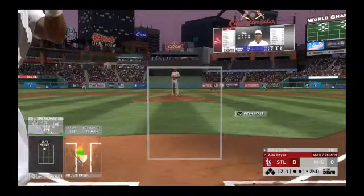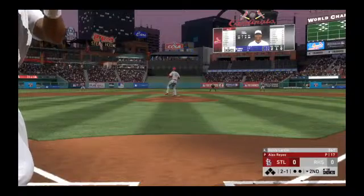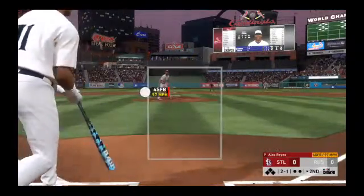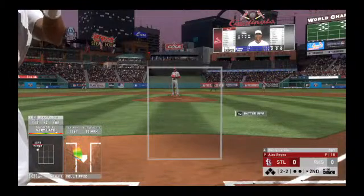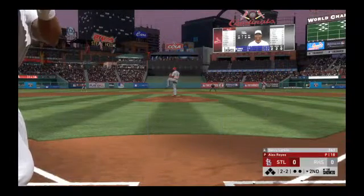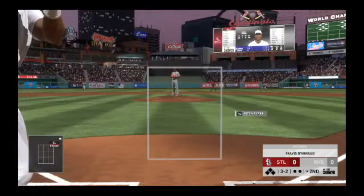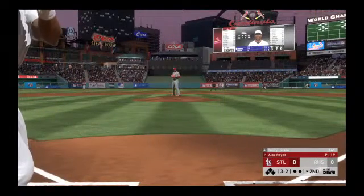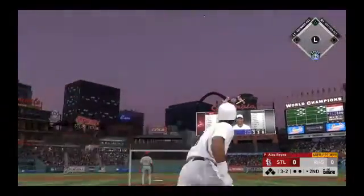And it's fouled away. And he fouls this one off. Into the windup. Here comes the 2-2 pitch. To be honest with you, I'm a little bit more afraid of the guy on deck than the guy that's up right now. If I'm on the mound, I want this guy up right now. He's the guy that's got to beat me.